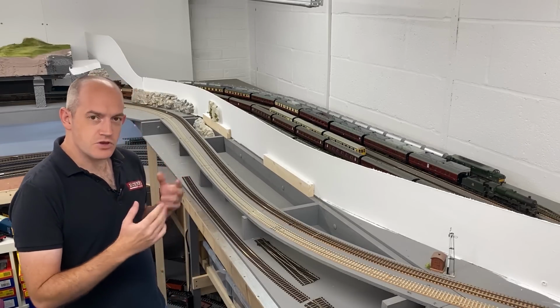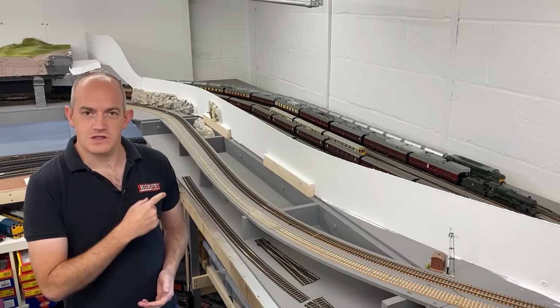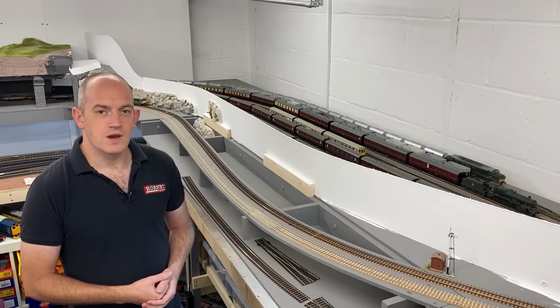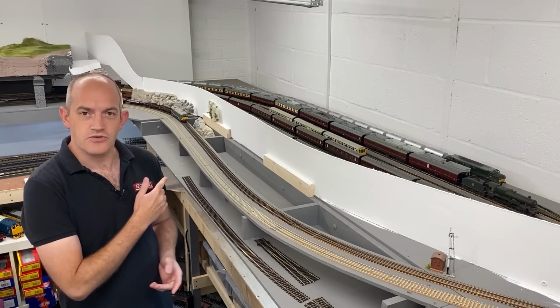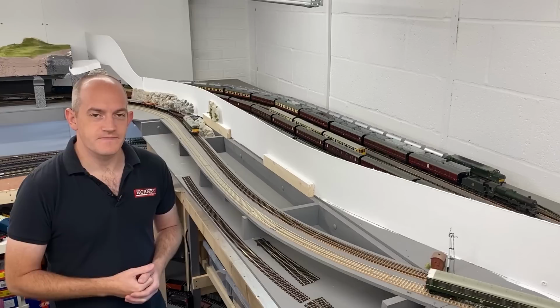Now, I've got a couple of the new arrivals running on the layout today. We've got a Sutton Locomotive Works Class 24. We've also got one of the new Bachmann Class 117 engines running as well. So they're just going to snake through behind me whilst I'm talking to you about the new project.